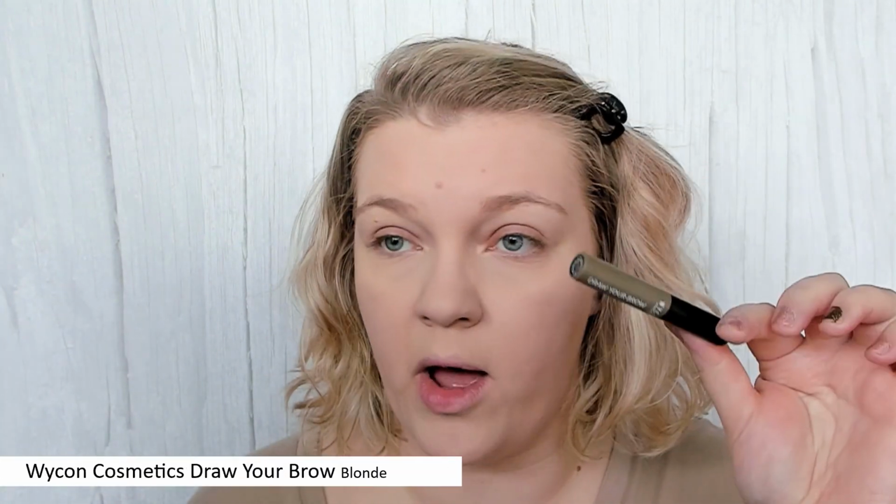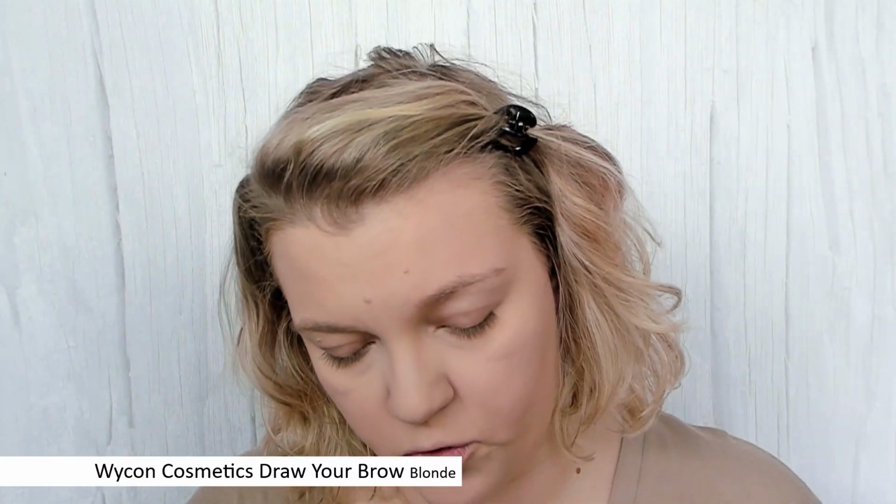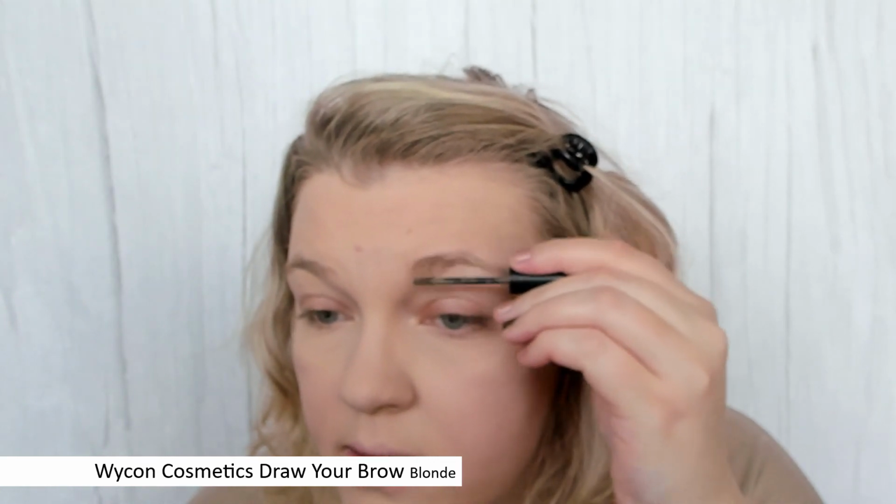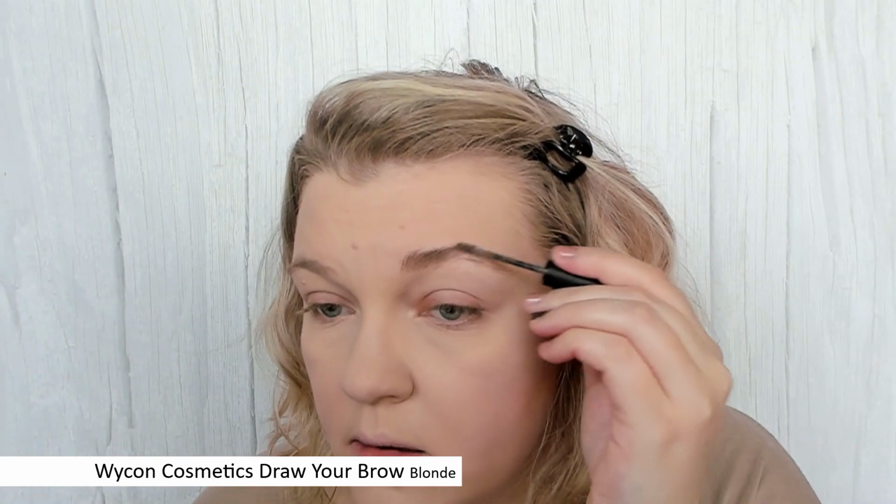Okay, let's do the brows first. This is the Draw Your Brow Eyebrow Mascara or gel. Yeah, eyebrow gel. And I have no idea what shade this is, but I think it was supposed to be an ash brown or taupe. And it is just a very basic mascara. I'm not sure if it has fibers in it or not. I think it does. I think it does have some fibers.